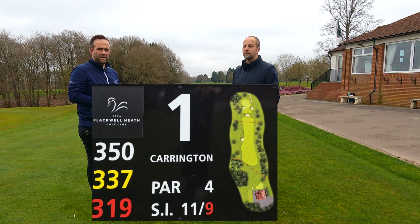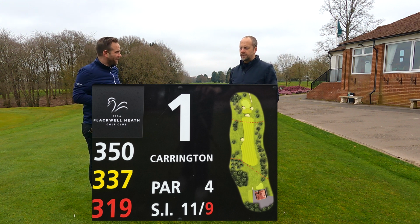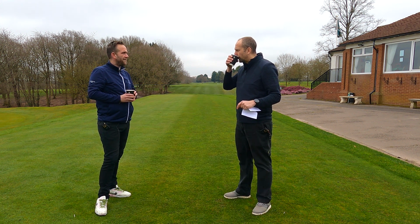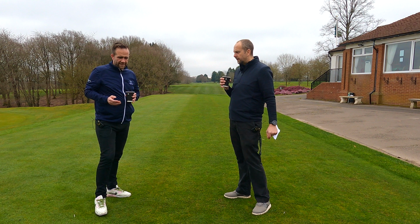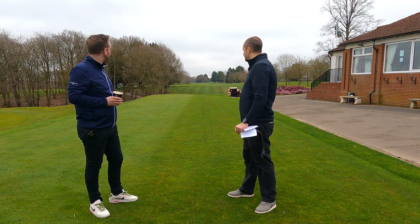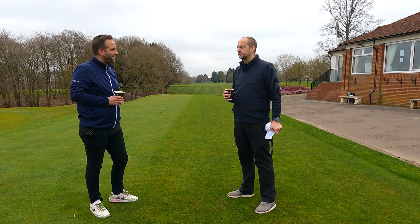Carrington, it's 350 yards off the whites. 350 off the whites, yeah, which is just back 337. I believe, Simon, there aren't going to be blues this year because of the WHS. Yeah, we're going to go whites and yellows. Obviously that's the marked out course. So here we are, right in the middle of the yellows and the whites. 347 yards, I think, something like that from here.